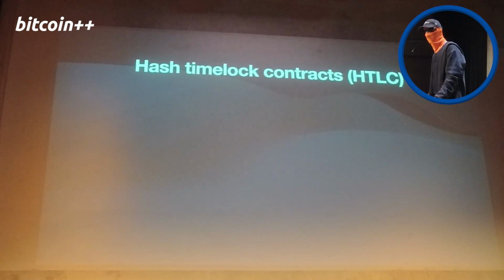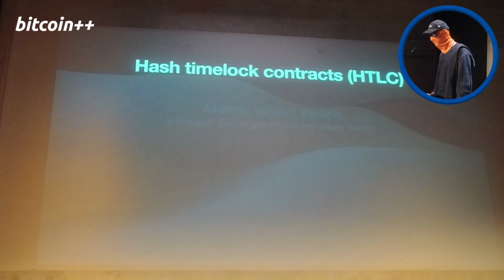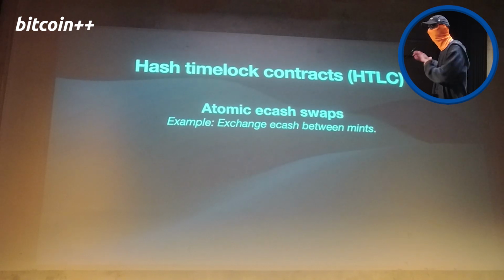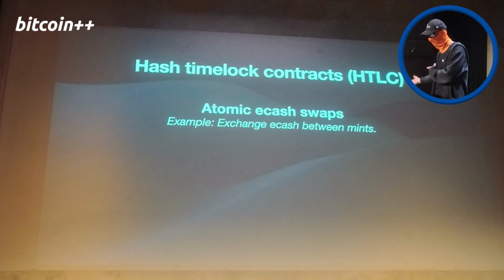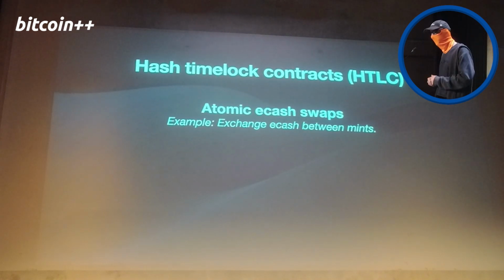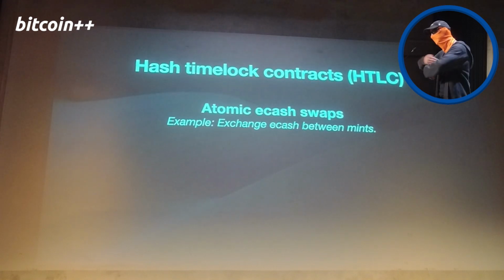One other thing that we've been working on and implemented are hash time lock contracts, HTLCs, which is a primitive that we use on Lightning. And basically, the idea is either you unlock Ecash using the pre-image of a hash, or you wait long enough so that the sender can redeem it back. That's the time lock. And with HTLCs in Ecash, you can do almost all the things that you can also do with Lightning, and you can do it with Lightning together.